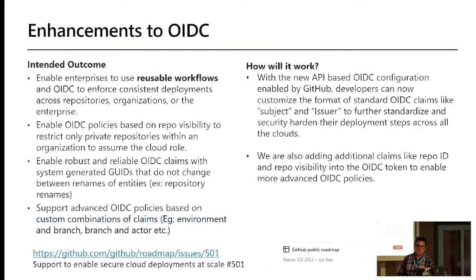If you want to learn more about what the existing limitations are and what's being worked on, please review this recording and follow this link. You'll figure out what's coming there.